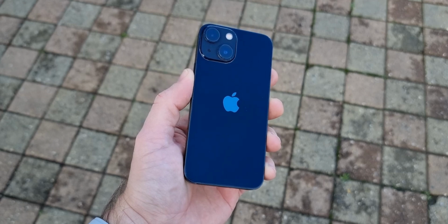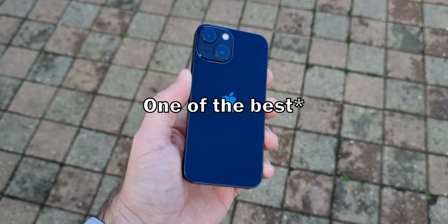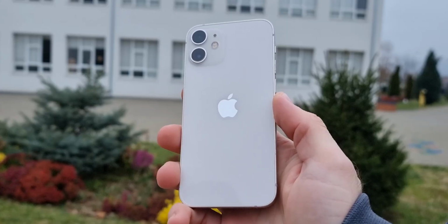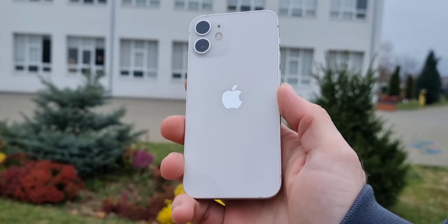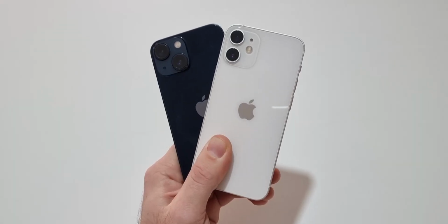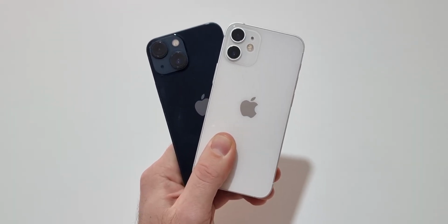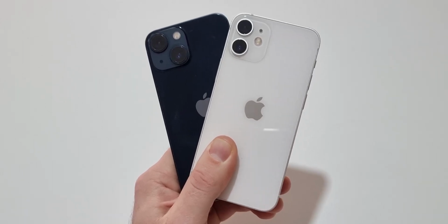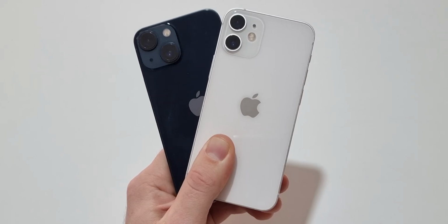The iPhone 13 mini is without a question the best compact phone in the world despite being more than 1 year old. Its predecessor, the 12 mini, has some compromises, despite being a good device overall. Obviously the 13 mini is better, but its price is also higher, so in this video I am going to compare them and tell you which one is worth buying in 2023.